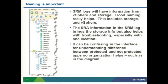Take a look at your SRA logs, because we have not only information about the arrays and about replication and things that are going on in there, but information about our entire environment. What was trying to communicate with the array. When I set up that protection group for that data store, what was on that data store? All that information is in the SRA logs. SRM logs, of course, have a ton of information. And this brings me to this good naming recommendation.